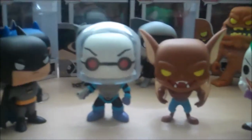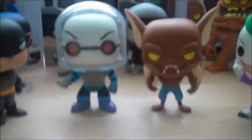Once again, stylized, just like the cartoon. The Man-Bat is beautiful. Once again, face with a mouth, yellow eyes, the details on his ears, on his wings, the way that the knees are bent, just like in the cartoon.